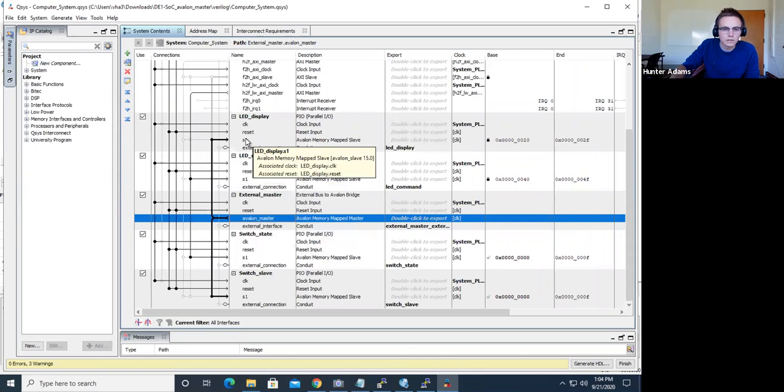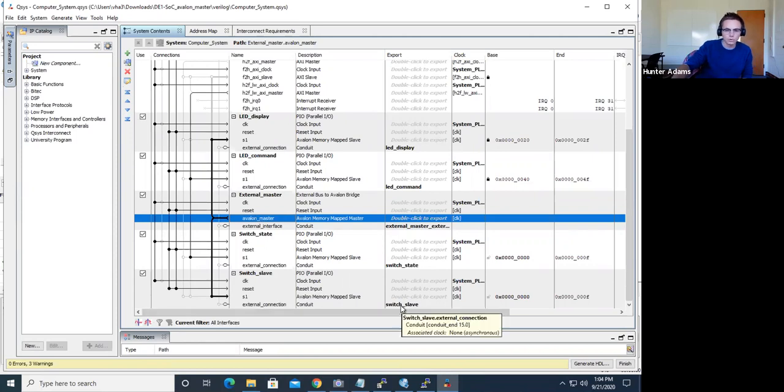So you'll notice that these LEDs are not the only slave that we have hooked up to this external master. The other one is another PIO port, which I've called the switch slave, which is hooked up to the clock and reset lines as usual. It's hooked up to the Avalon master, and then it is exported into the Verilog.